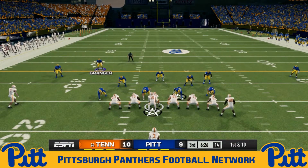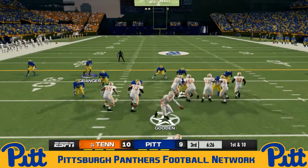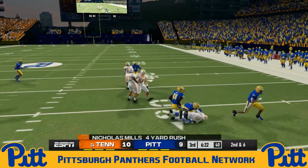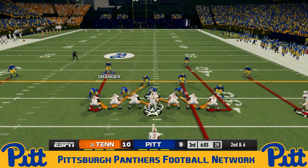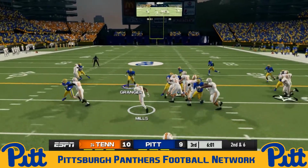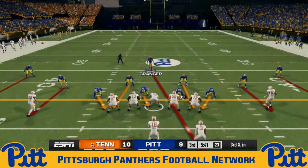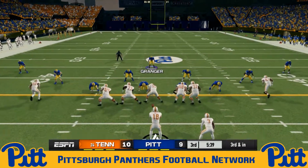Oregon and Virginia just getting underway as well. The Cavaliers looking to rebound from a very poor 2-10 season last year. Mills for a 4-yard pickup there on Tennessee's opening play of their ensuing possession now. 2nd and 6. They'll go to Mills right back up the middle yet again. 5-yard pickup. 3rd and short now.